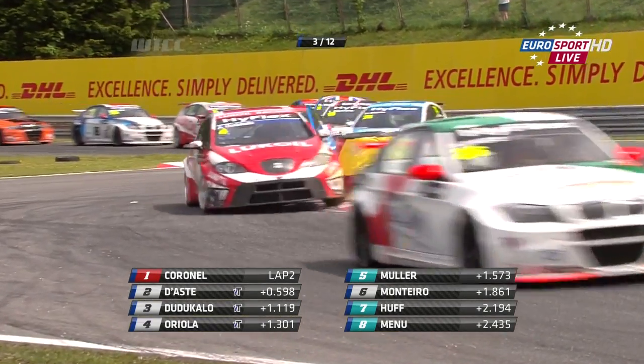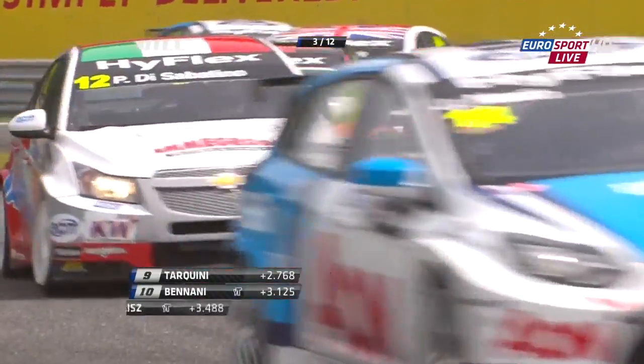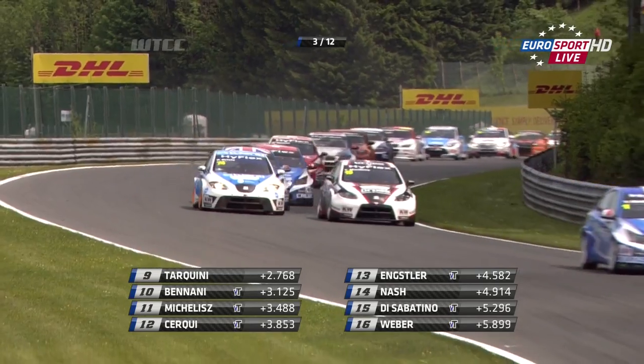Great stuff, very aggressive from Muller. And Huff and Menu are carving their way through as well. They're going through this pack like knives through butter. Yeah, but more importantly, Muller now has 2 cars between the other 2 Chevys and him. And they're 2 Seats side by side.